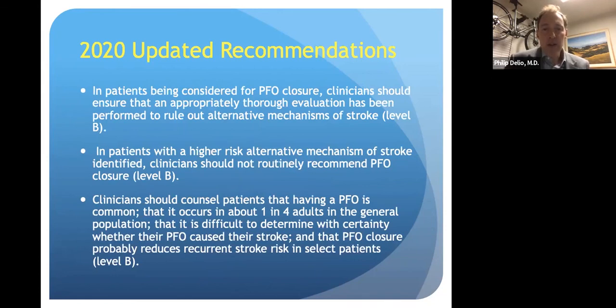considered for PFO closure, clinicians should ensure that an appropriately thorough evaluation has been performed to rule out alternative mechanisms of stroke, and that if you have patients with a higher risk of an alternative mechanism of stroke, you should not routinely recommend PFO closure. So we really want to look at those other risk factors to make sure there isn't some alternative causative factor.